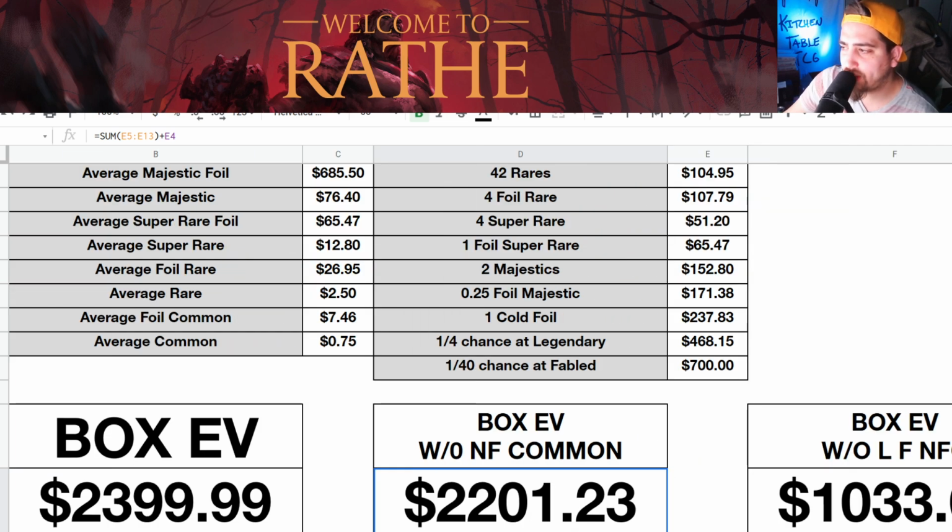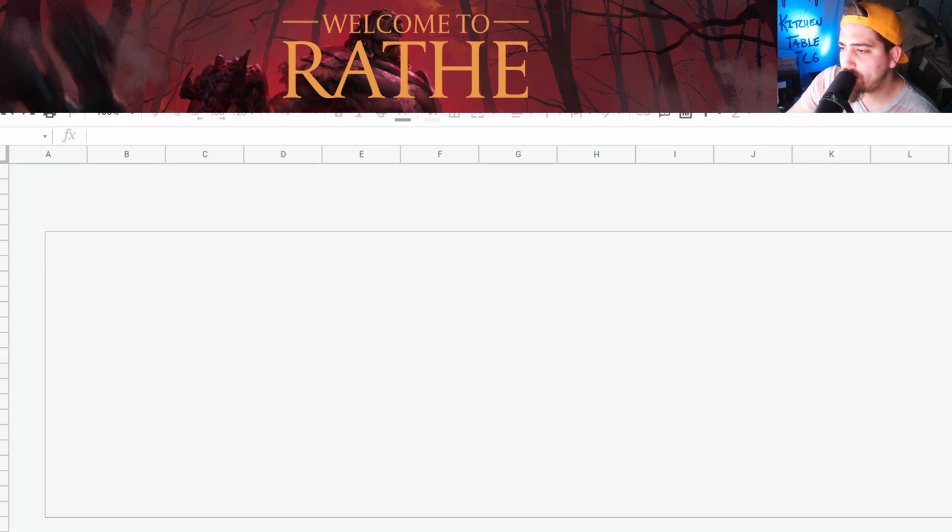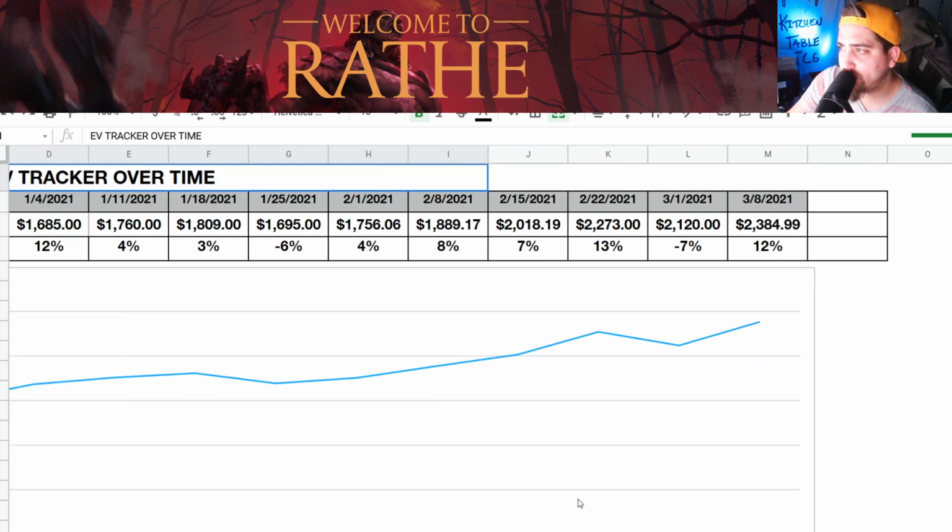But if you are just opening one box and you get lucky and you hit a rainbow foil majestic, so this is without the legendary, without the fabled, and the non-foil commons, you'd be sitting at around $1,033.80. So let's track that number, 2201.